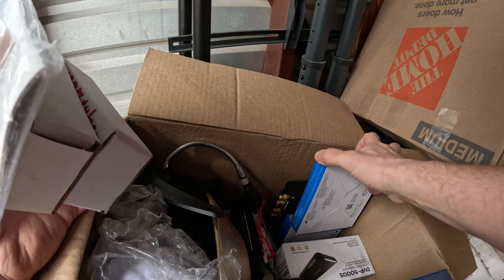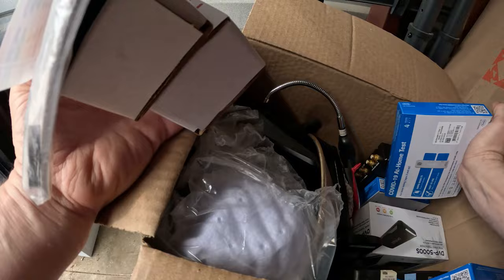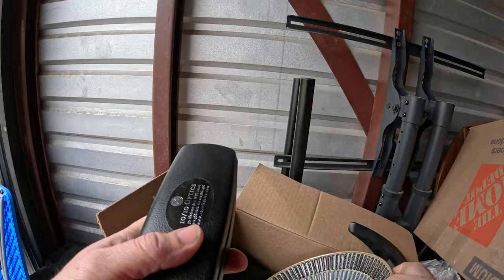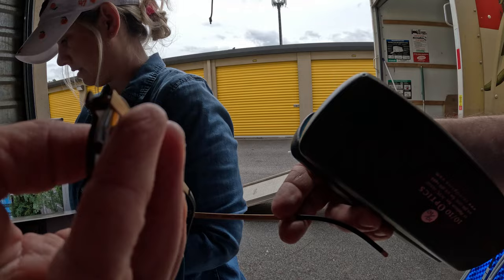What is this? HDMI video processor. Kind of just parts. There's a remote for one of the Sony glasses. There's a COVID mask. That's pretty nice right there. Oh wow, look at these glasses. Oh, those are cool. Denmark, handmade in Japan. That's pretty cool.